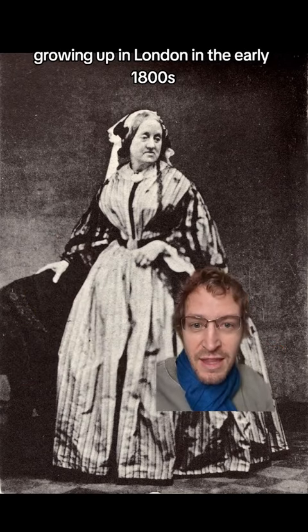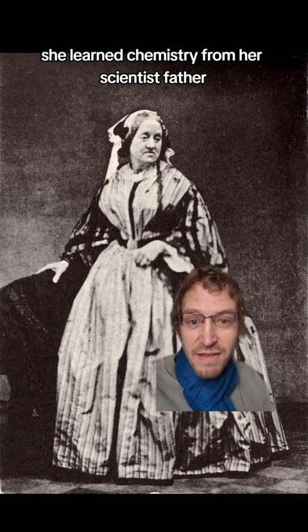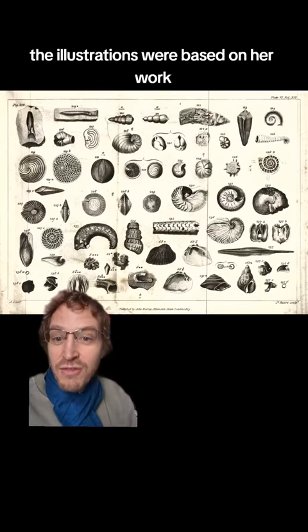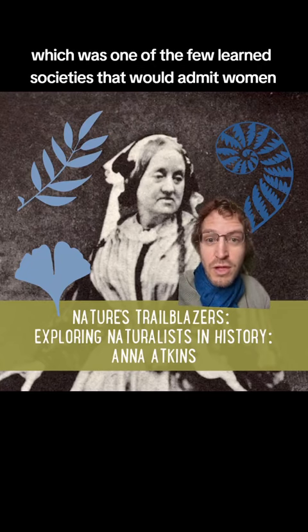Growing up in London in the early 1800s, she showed an early talent for both science and for art. She learned chemistry from her scientist father. In fact, when her father translated Lamarck's Genera of Shells into English, the illustrations were based on her work. By 1839, she was in the Botanical Society of London, which was one of the few learned societies that would admit women.